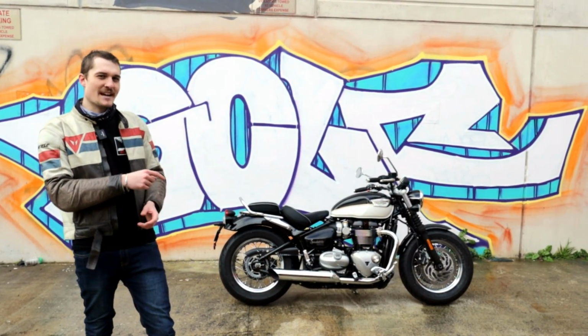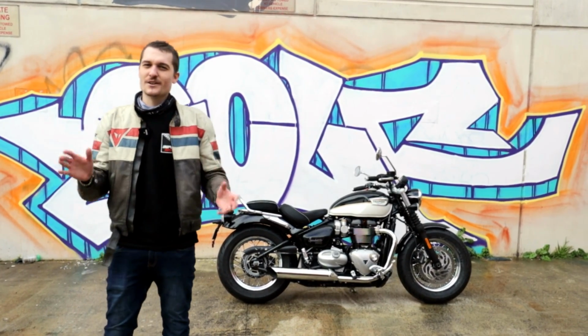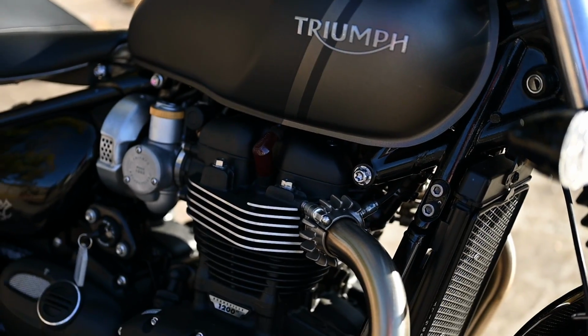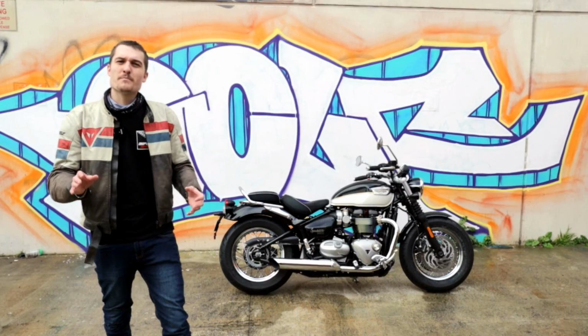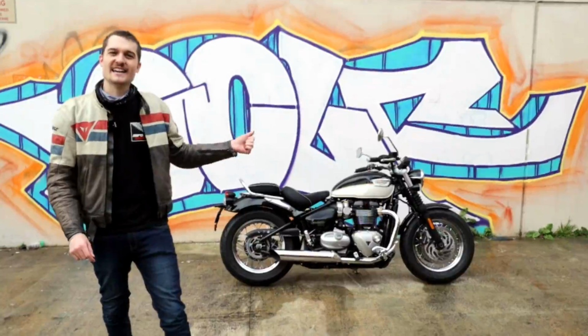Now I only picked it up a couple of days ago, but I feel like I know it intimately already, and there's a pretty good reason for that. I spent the last 3 months riding the Bonneville Bobber, which is very similar to this bike. It has the same 1200cc twin, and frankly, most of the important parts are exactly the same. But while the Bobber made me feel like a gangster, the Speedmaster makes me feel like a king. Here's why.